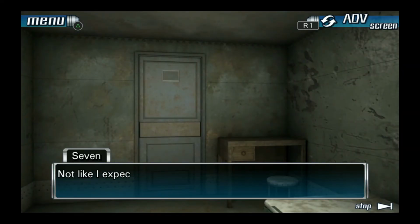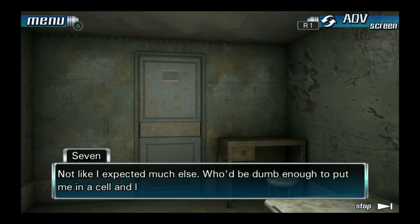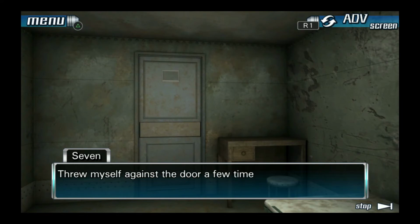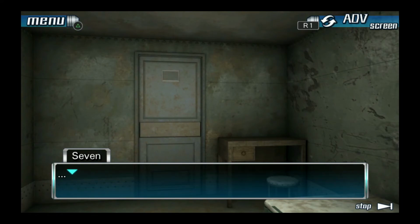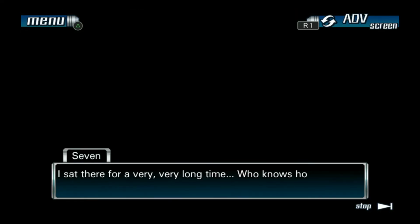It won't open. Not like I expected much else. Would be dumb enough to put me in a cell and leave it unlocked. Threw myself against the door a few times, but it wouldn't budge. I knew it. I gave up and made my way back to the bed, and sat down. I sat there for a very, very long time. Who knows how long. Then, I heard a faint voice.